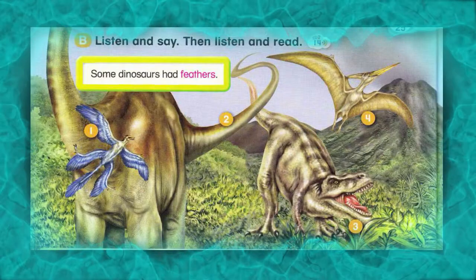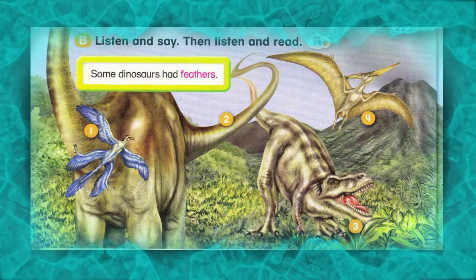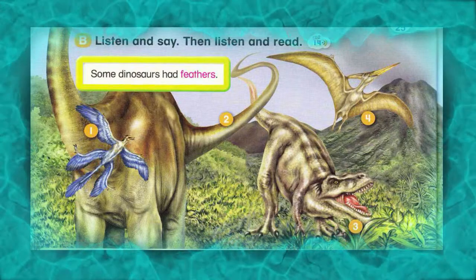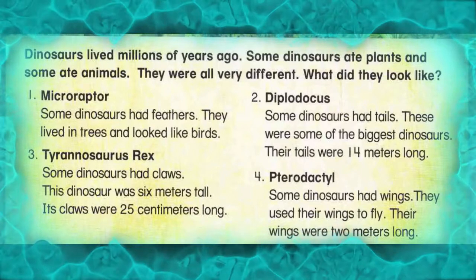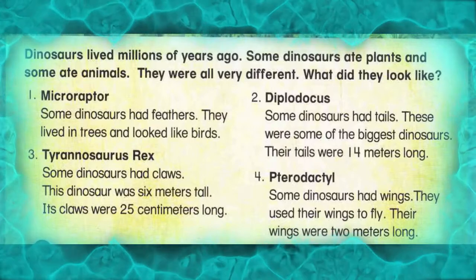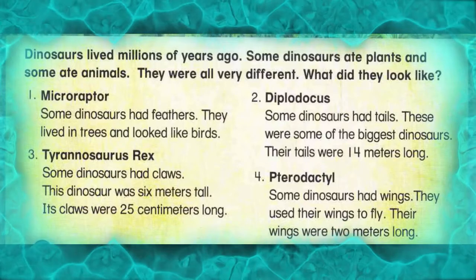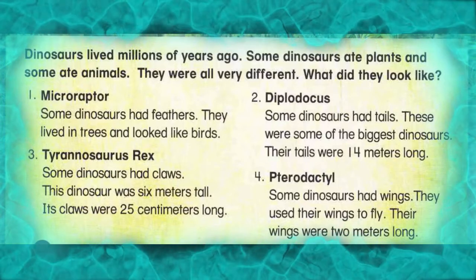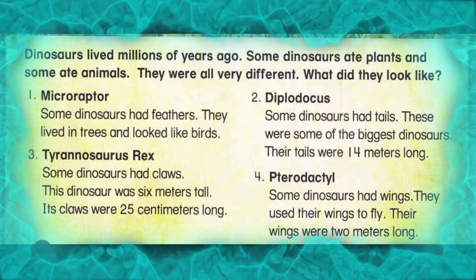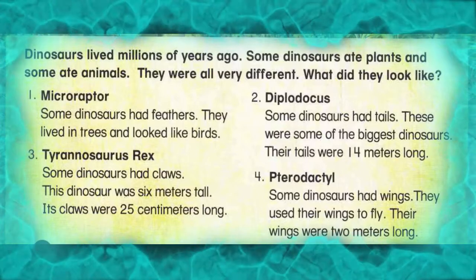Page 46. B. Listen and say. Then listen and read. Some dinosaurs had feathers. Dinosaurs lived millions of years ago. Some dinosaurs ate plants, and some ate animals. They were all very different. What did they look like? 1. Microraptor. Some dinosaurs had feathers. They lived in trees and looked like birds.